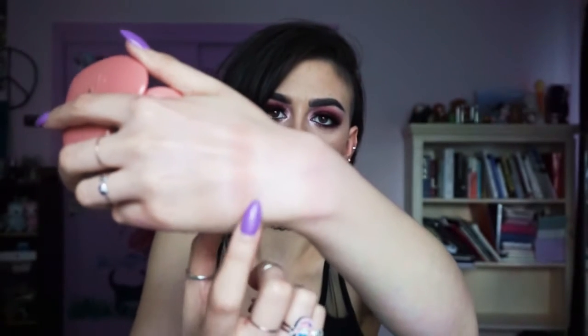It's just kind of like a neutrally taupey, pinky, peachy blush. But this one just looks good with everything, especially if you have a smoky eye or something, like a neutral smoky eye. This just goes really, really well. This is the bronzer, and that's the blush. They actually work really well together as well.